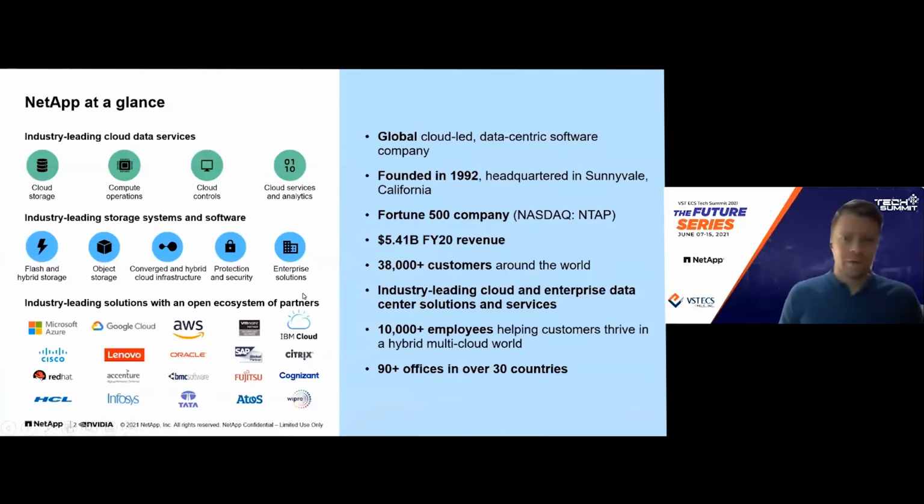So all of you hopefully are familiar with NetApp, but I'll just give you a brief primer. We're a cloud-led, data-centric software company from before the dot-com era, founded in 1992. We have over 38,000 customers over the world, and we've been consistently delivering the most innovative data-centric software and hardware solutions for the enterprise software market. And we have over 90 offices in 30 countries with a significant presence here in Asia Pacific.